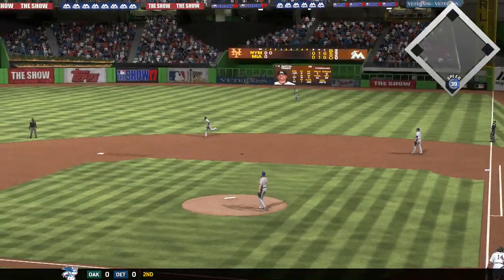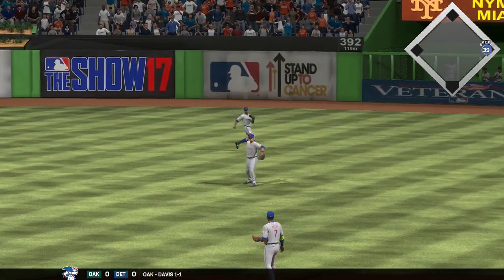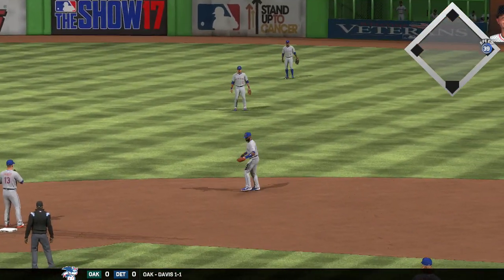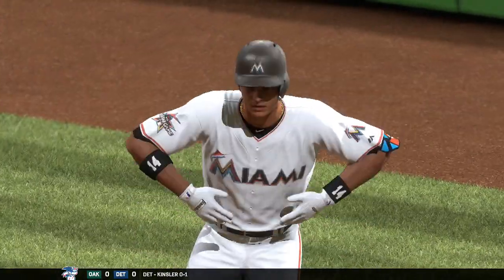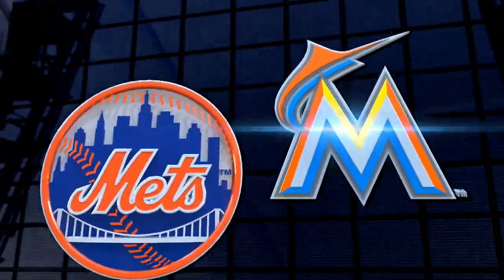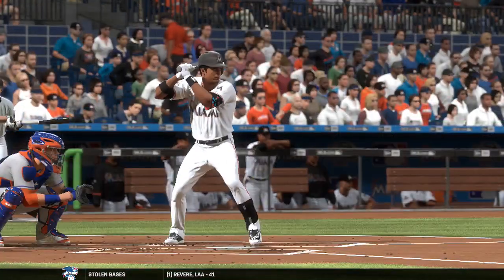Now a flare out toward right center. Coming in is Lagares, but he won't get there. It falls in. Well, he's been inconsistent at the plate. The expectations were higher. He's fallen under .240, so that is a welcome single right there. Jen Decker.